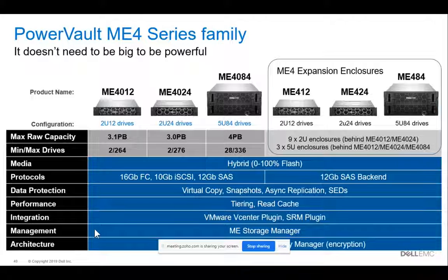In terms of protocols supported, you're talking about Fibre Channel 16 gig, 10 gig iSCSI, and also 12G SAS. Like I said, you can use the ME storage as direct attached and connect it using SAS directly to a server to extend the storage. It's all software inclusive. The enterprise software licensing is why you can see in the performance there is tiering and read cache. You can also integrate very well with the VMware vCenter plugin or SRM plugin.